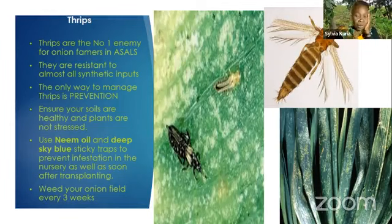So thrips are terrible. And to be honest, I don't know what the solution would be because I have worked with different stakeholders and I'm yet to find a single organic pesticide that works effectively with thrips. I know there are some scientists who are listening to me. This is a call to action. Let's do more research on how to support farmers control thrips in onions. They're resistant to almost all synthetic inputs. In fact, my farmers in my mahiu normally tell me, Sylvia or Mama McKenna, I actually stopped planting onions because of thrips.